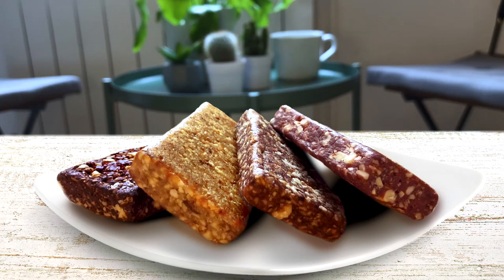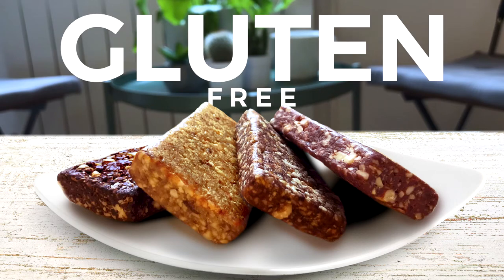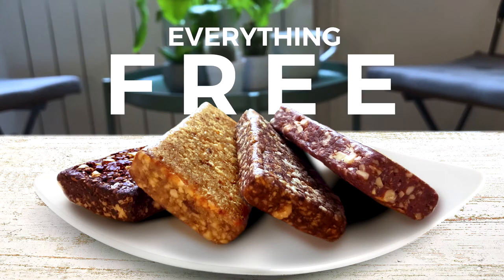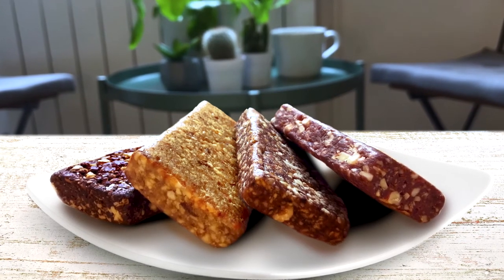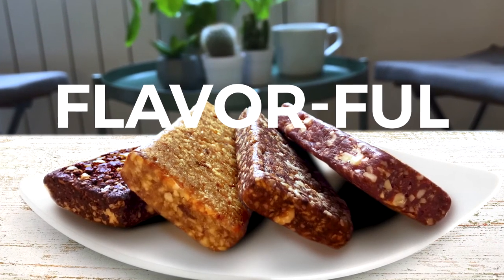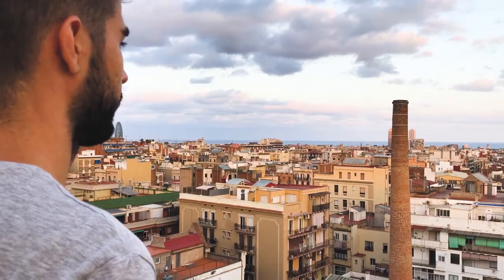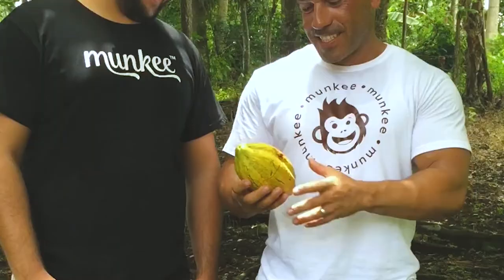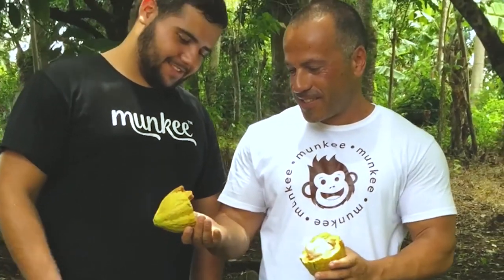That's right, instead of telling you that the Munkee Bar is gluten-free, lactose-free, palm oil-free, organic, and everything-free that you keep hearing about, we're just keeping it as simple as you want it. It's flavorful and junk-free. You see, it's free from what you don't need and filled with the perfect mix of superfoods that are good for you.